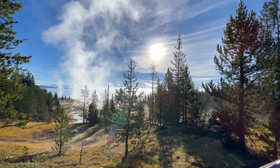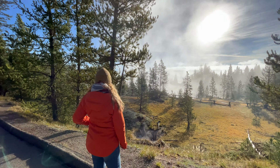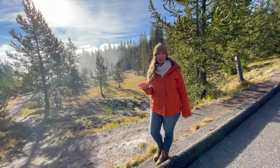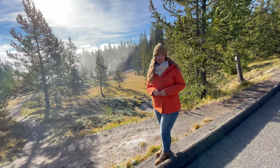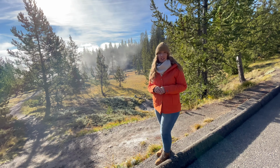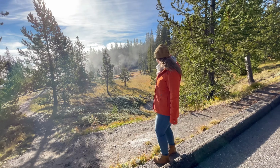Once you've walked the West Thumb Trail, take the short detour over to the Potts Hot Spring Basin. Just a mile and a half north of West Thumb Geyser Basin Trail is a small pullout along the Grand Loop Road. Here you'll find the overlook spot for Potts Hot Spring Basin, which offers views of over 40 geysers and pools, backdropped by the crystal blue waters of Yellowstone Lake.